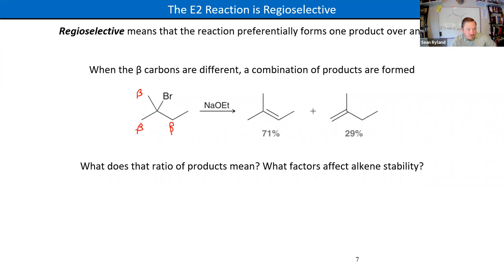So depending on which carbon gets attacked by the base, we're going to get different products. If our products were identical in stability, we would expect this to maybe be driven by statistics, probability. There are six possible hydrogens that can be grabbed if you grab one of the beta carbons on the left.